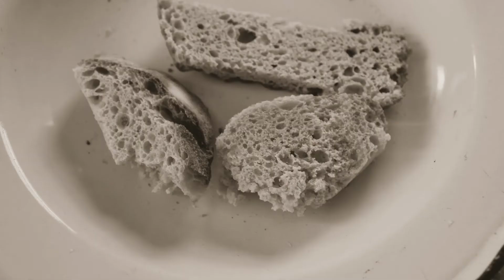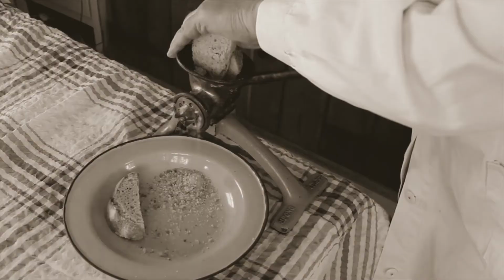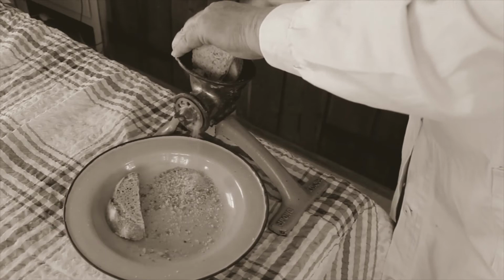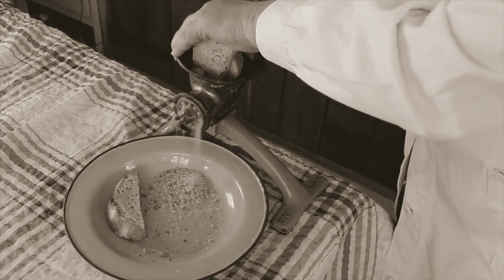Now, any stale bread not fit for human consumption can just be soaked and included in the mash as it is. If the time can be spared though, bake it like a rusk in the oven and then explode it through a kitchen mincer. It will make a floury meal of several grades and can be stored in a tin and used to dry off any sloppy meal.